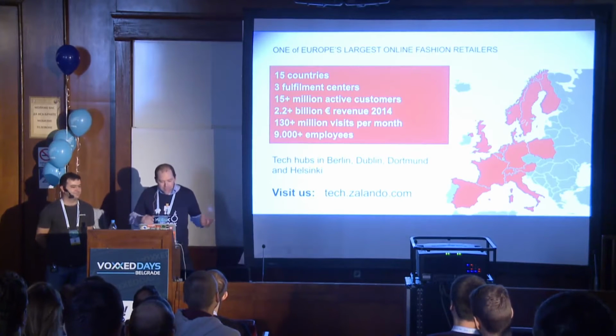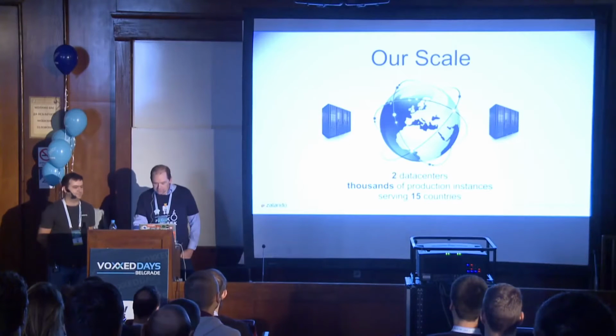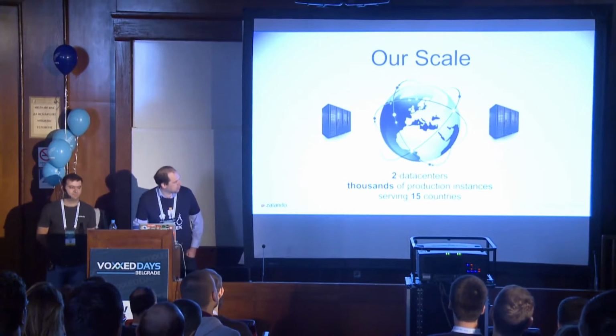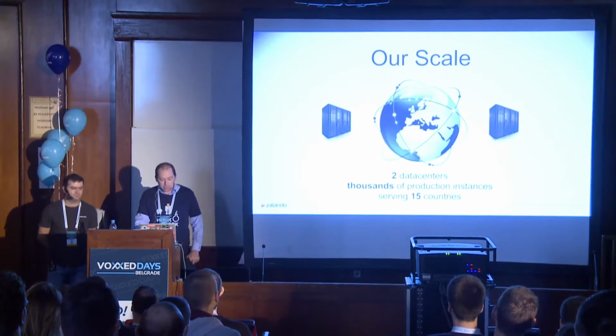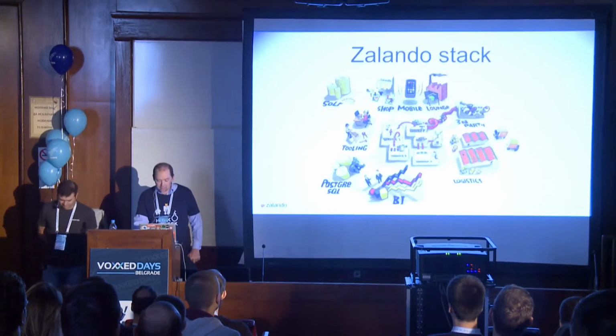This is basically who we are. This is our technical scale. Actually, this slide is old; it's a bit beyond that, I think. But we serve 15 European countries. We have several data centers, but actually we want to move away from the data centers. But this is our historical stack.